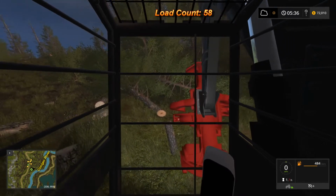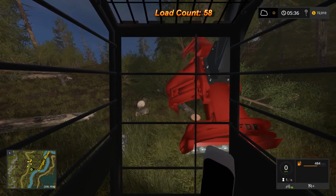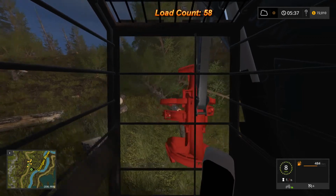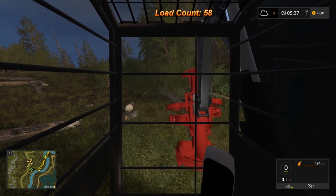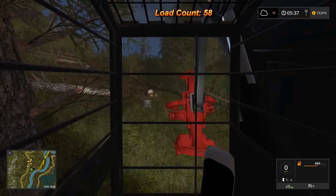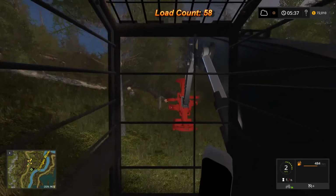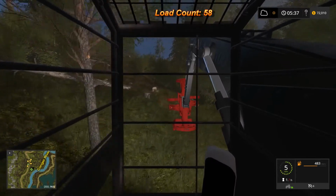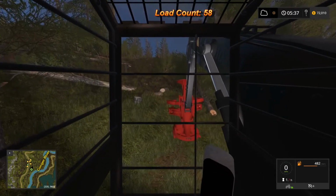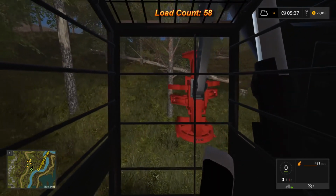Trying to get this monster stump cut right here. Yeah, well, I guess that's one way to back up. Alright, now why is that not cutting? Come on now. There we go. Wasn't what I had in mind, but I guess that'll work.